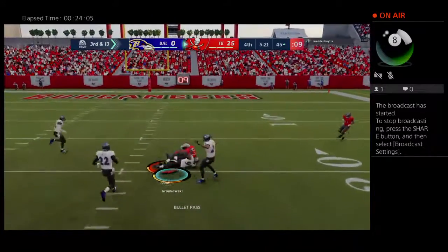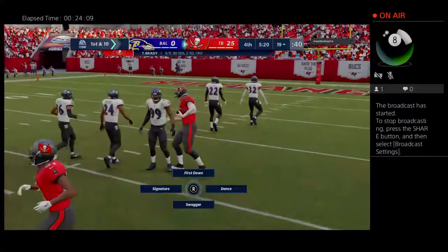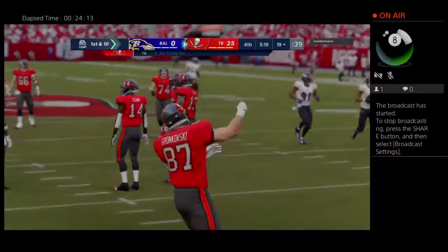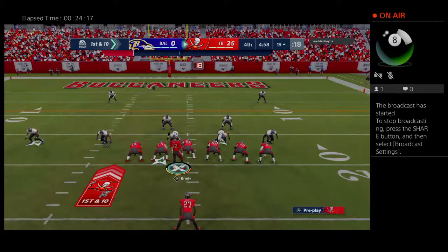To throw is Brady. Looking for Gronkowski, and he's got him complete. And he is going to have a Bucs 1st down as they're able to get the 3rd down conversion. A big play there as they get the conversion on 3rd and 13. So here's a 1st and 10 now down inside the 20.